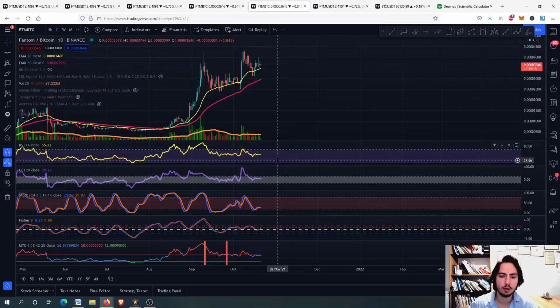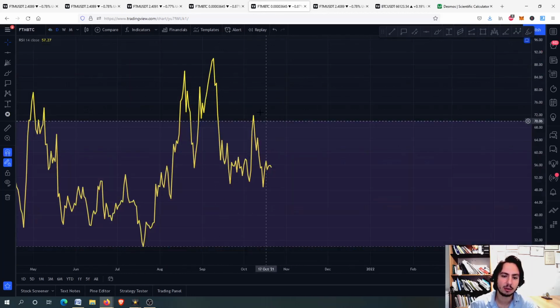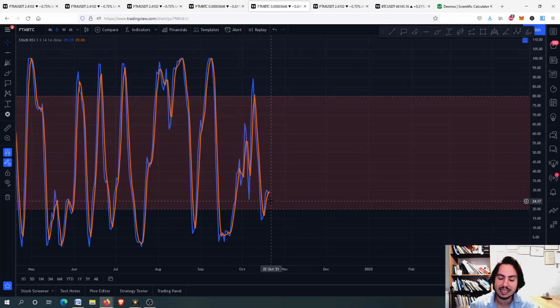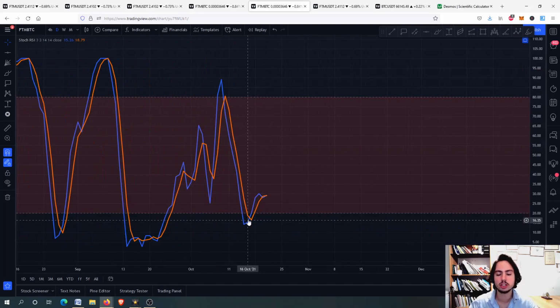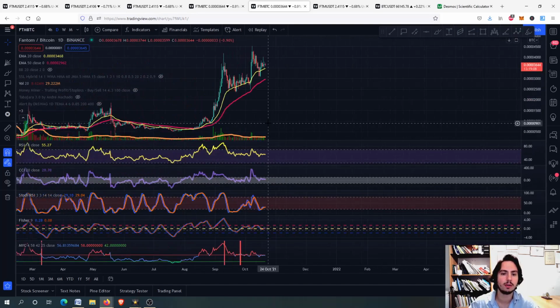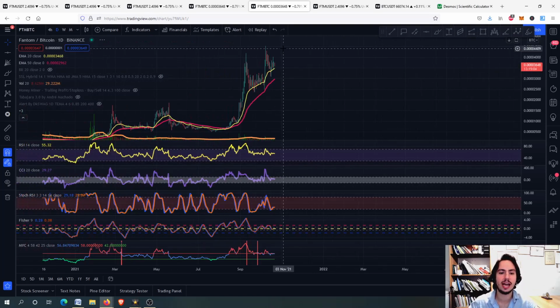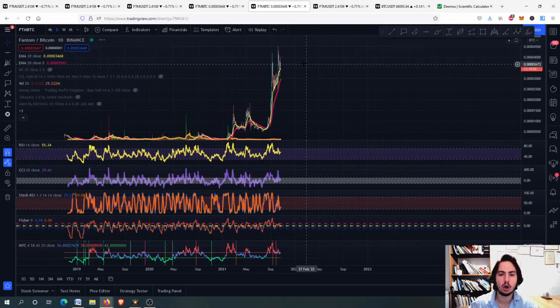On the daily frame for FTM Bitcoin chart, we can see that we might be having a bearish RSI divergence here as well. The stochastic RSI is almost in an oversold. It was back on 16 October, and we hope that on the daily frame we continue our way a little bit upwards and we break the previous all-time high.